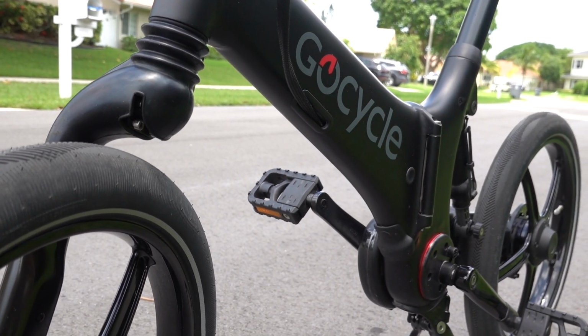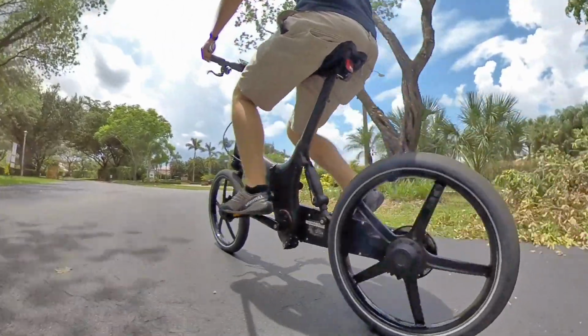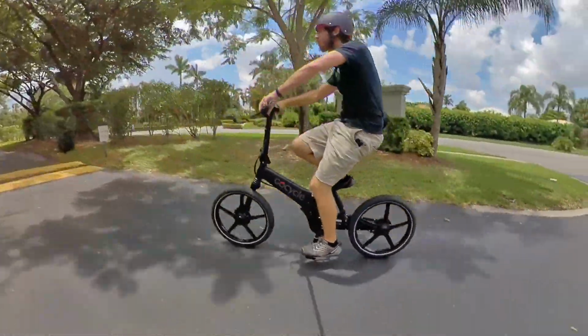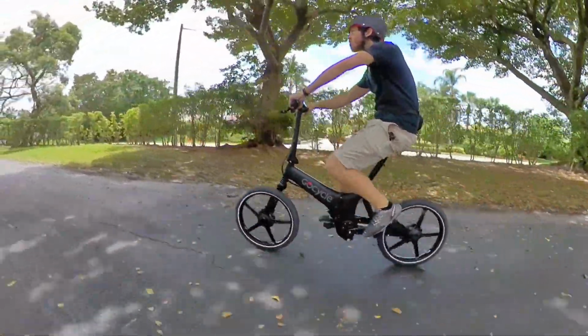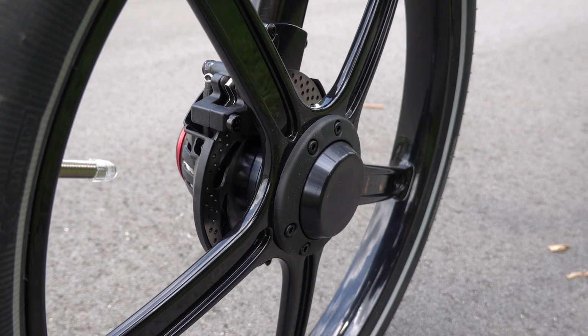Next up on the list we have something that's a bit fancier, but also a bit pricier. This is the GoCycle GX, which was just updated for the 2020 model. The bike can hit a top speed of 20 miles an hour or 32 kilometers per hour in the US, or it comes with a slower speed in EU countries of around 15 miles an hour or 25 kilometers per hour. Power comes from a 500 watt motor hidden in that funky looking front hub.